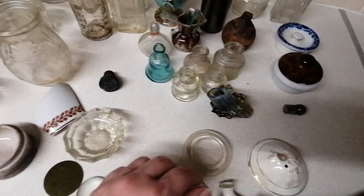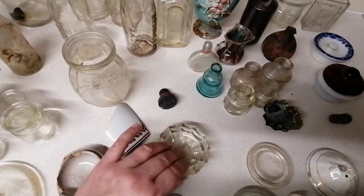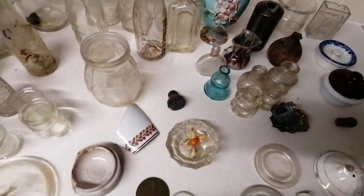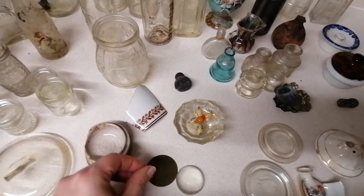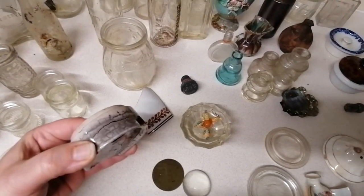Over here, a lovely little glass trinket pot, which will be just perfect for putting my earrings in, and a couple of lenses, and the remains of a little paste pot which needs mending.